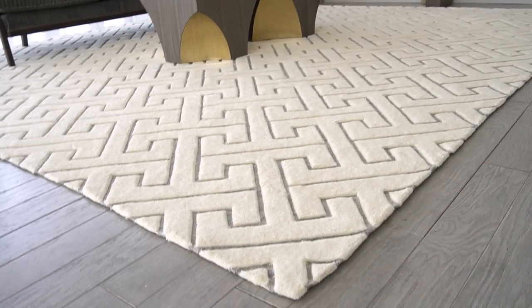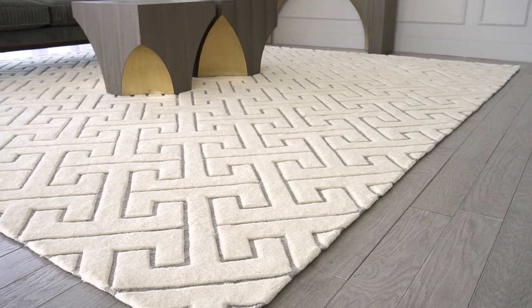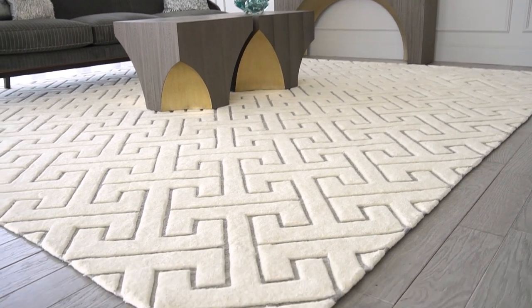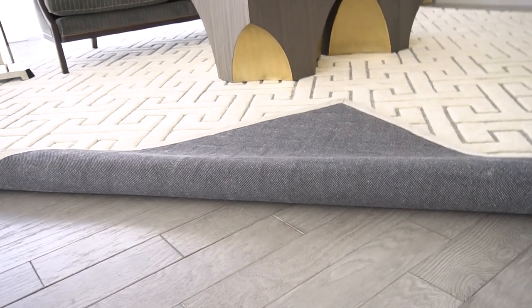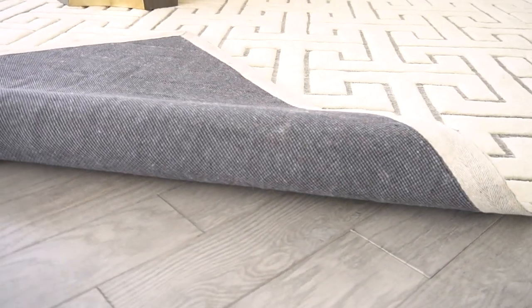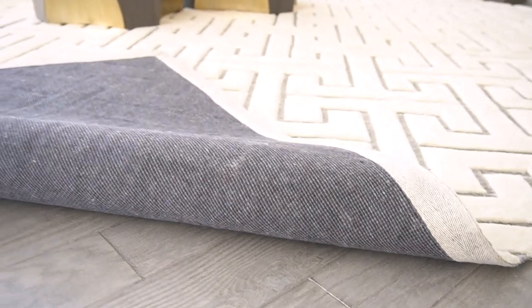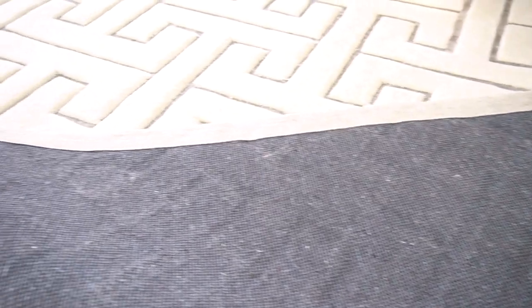Our standard sizes on rugs are 9x12, 8x10, 6x9, and 5x8. And on the back of this rug, you can see that it is a simple gray cotton material with a binding tape that goes all the way around the back of the rug for strength and stability, and to keep it from fraying and keep it from moving.